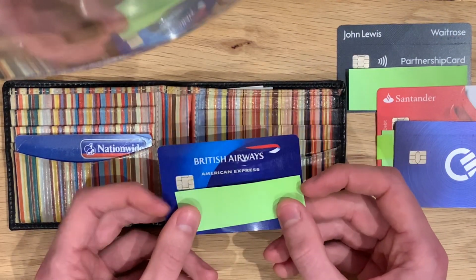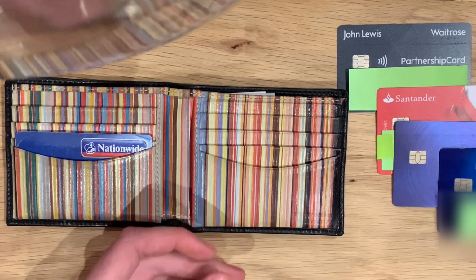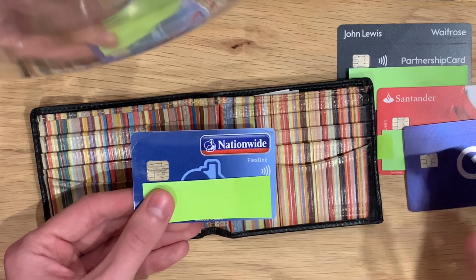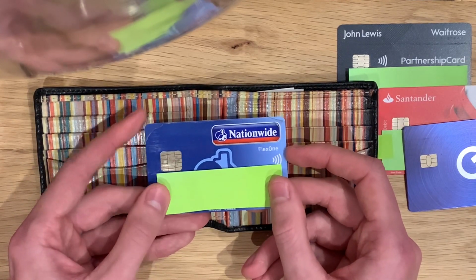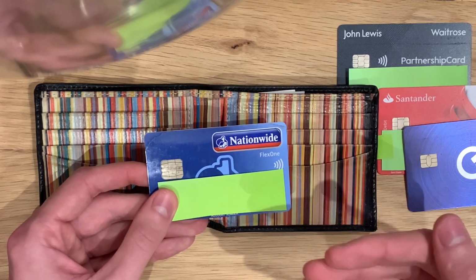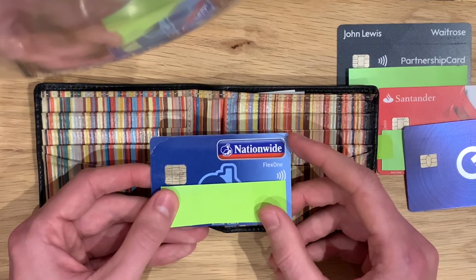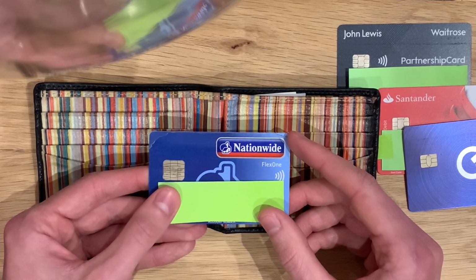You can get a premium one that does charge, but honestly, I don't think it's worth it here in the UK. And then the last one is the Nationwide account here. This is the Flex One card. Now, this is an interesting one because you can only open it when you're under 18. So sorry, everyone that's watching that's over 18. But once you've opened it, you can keep it until you're 23. And this gets you just 1% on your current account up to £1,000. So not that great, but here in the UK, a current account with interest is good.